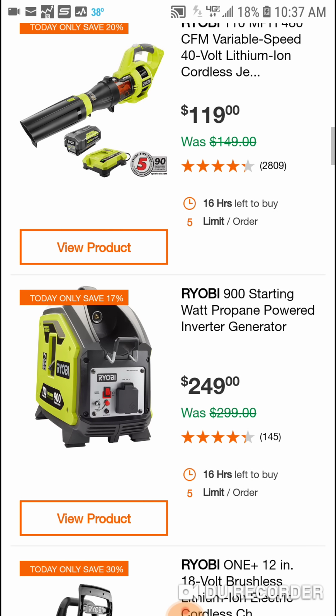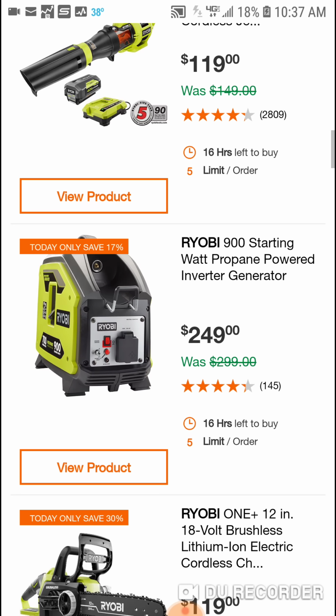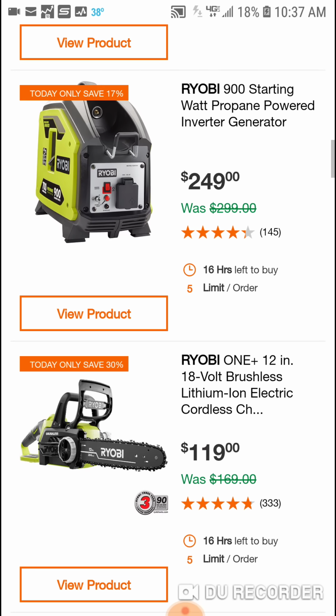It is a great price here, but a little weak here. You got a 900 starting watt propane powered inverter generator, so I think it's 700 running. Kind of weak.